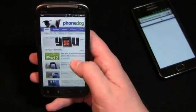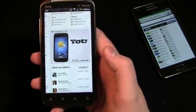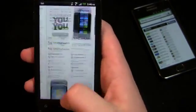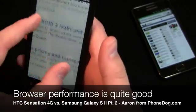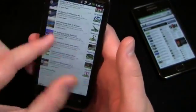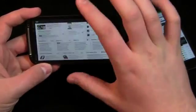PhoneDog's loaded up over here, and it's running Android 2.3. So obviously Flash is enabled. You can see, ironically, that's really funny. Hey, that ad looks familiar. That phone looks familiar. But ads are running on the site, a lot of HTC ads actually. You can see pinch to zoom is reasonably fast. It's not the fastest that I've seen, but overall that's pretty good. No checkerboarding that I've seen on this. And then of course you can use it in landscape mode as well, and then we can scroll up and scroll down. So it's relatively fast.